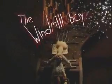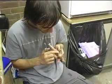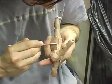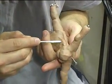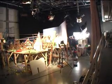The Windmill Boy is an animated film born from the imagination of first-time director Dan Richards. The story tells of a boy kept prisoner in a windmill by an evil horde. The film's story required large sets with hundreds of props, which were painstakingly made, mostly by a young, up-and-coming crew, on a negligible budget.